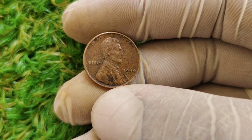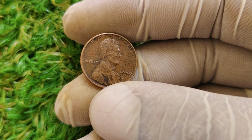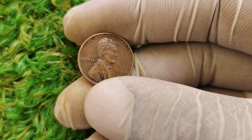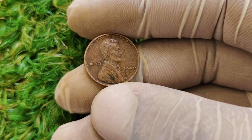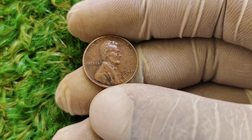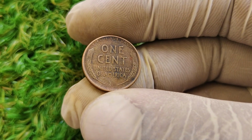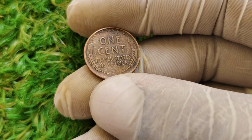But here's the twist: not all of those coins were struck perfectly, and only a very small number have survived in pristine, uncirculated condition today. That's what drives the value of this particular coin sky high. It's not just about how many were made. It's about how many have been preserved in exceptional condition with flawless surfaces, strong strikes, and beautiful original red luster.